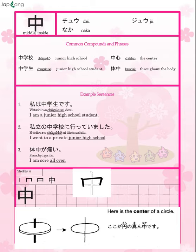Next is naka. In English we have middle or inside. Right, so Japanese reading is naka and Chinese reading is chu. Chugakko is junior high school, chugakusei is junior high school student, or chushin is center, or we can also add chugoku is China. Right, so watashi wa chugakusei desu. I am a junior high school student. Or shiritsu no chugakko ni itte imashita. I went to a private junior high school. All right, and the stroke order is a 4-stroke order. Naka. Here is the center of the circle.